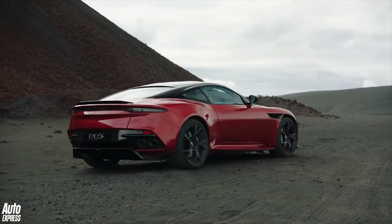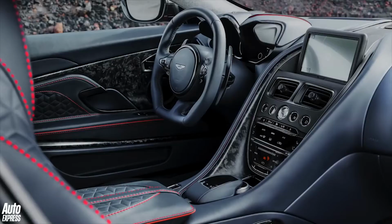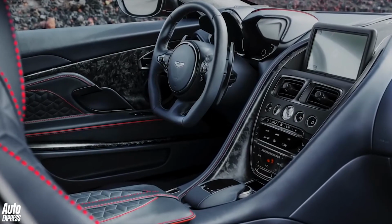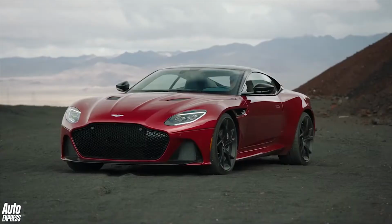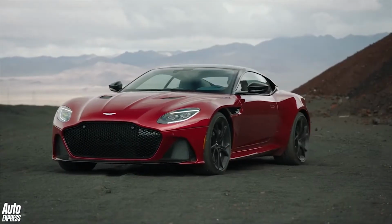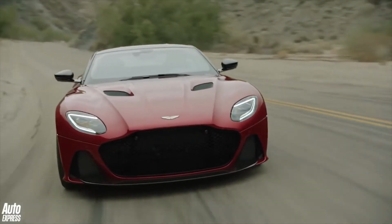Now the performance numbers are pretty impressive. It surprisingly weighs less than an Aventador at 3,732 pounds. It goes from 0 to 60 in 3.3 seconds, surprisingly fast for something this heavy, and has 715 horsepower coming out of the brand new 5.2 liter V12. It's almost sad that the owners won't be using more than 200 of the horsepower and accelerating from 0 to 60 in 12 seconds when getting on the interstate.